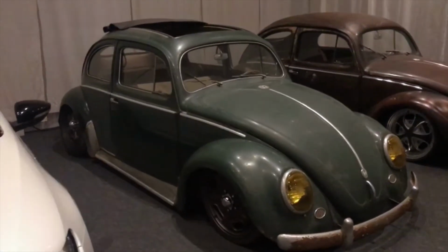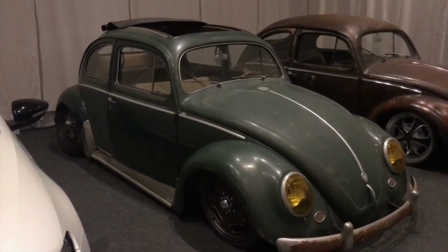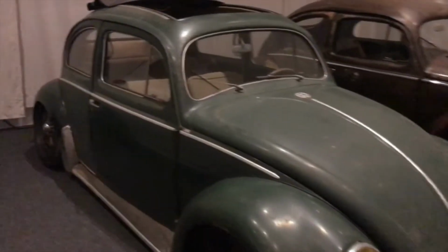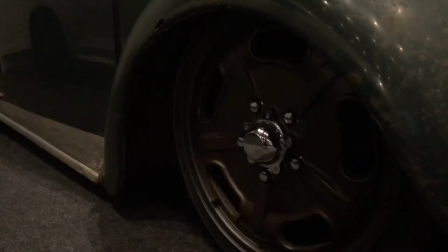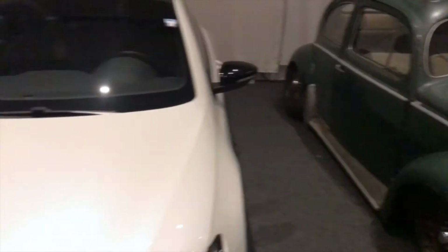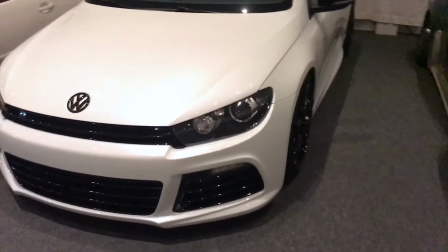This is Emil's Beetle. I think it came from Sweden originally. And it's all original, paint, everything. And one really crazy thing, it's gonna be a little hard to see in this light, but this is actually a motorbike tire on the car. That's how thick the tire is. He took the wheels, narrowed them, welded them, and then had the full size one on the back, which I would never think to do, but it works so well.